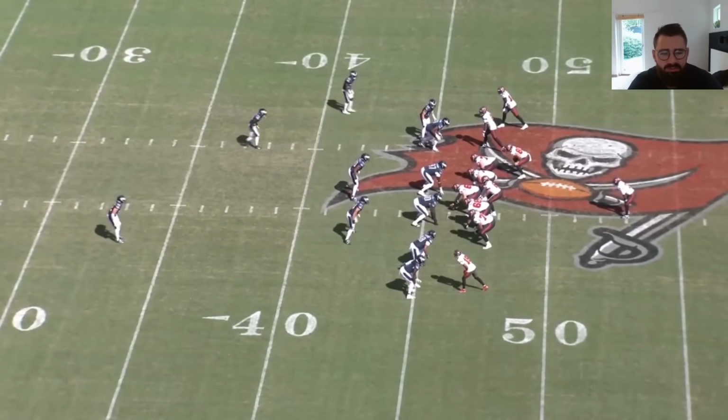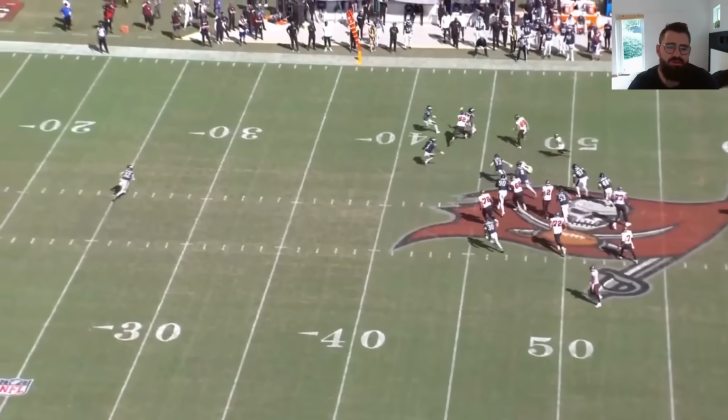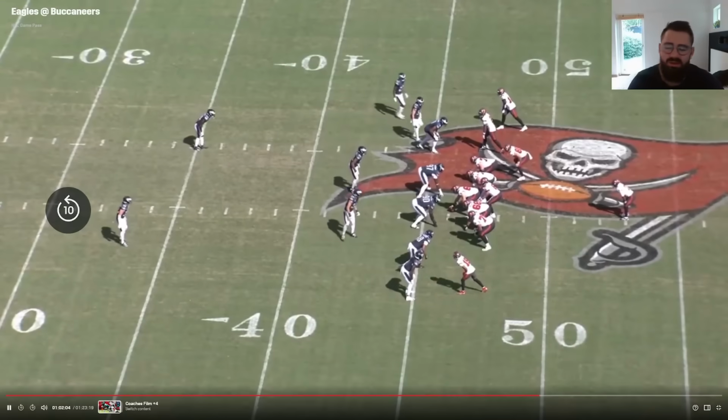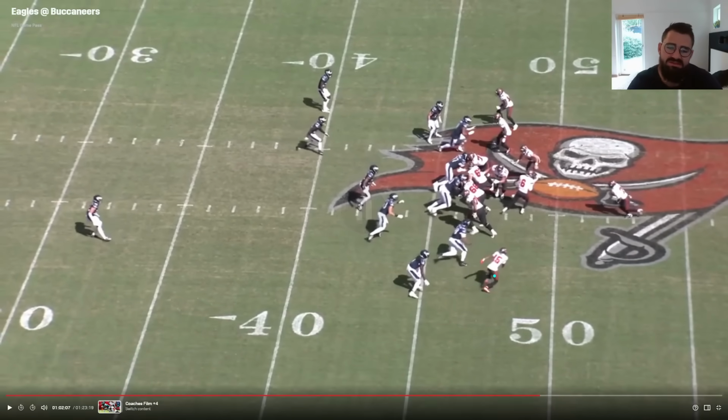Okay, rep here. A lot of things going on here with Kelee Ringo's guy on a jet sweep play here. They gain about 3-4 yards. I think overall, my opinion on it is that this is well played because it's difficult to defend.